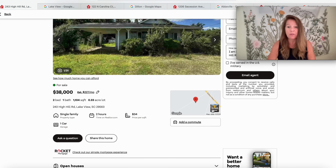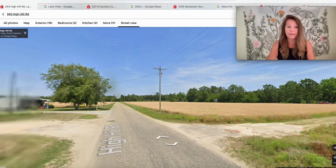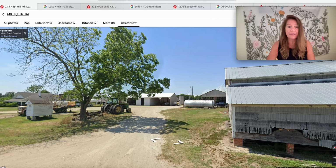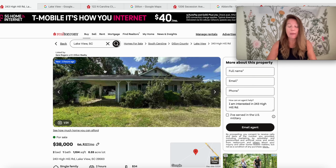Again, when you're there in person, you can get a better view of it. And then here for the street view, look at this. 38 grand. Wide open spaces of South Carolina, you guys. So if you have some cash, maybe they'll accept a lower offer. You never know until you try.